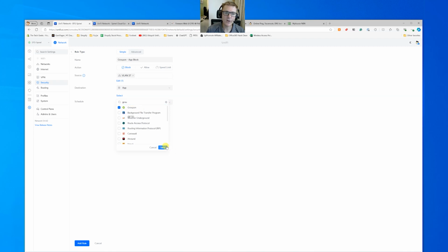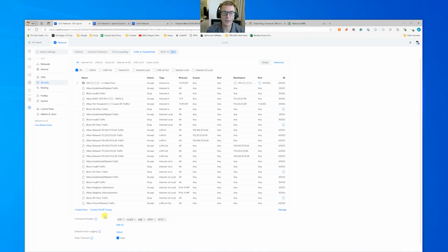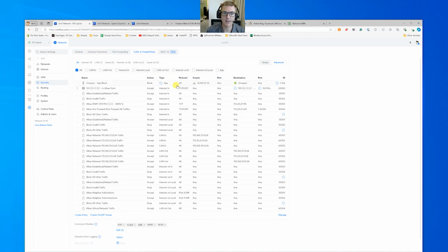So again, if you find things on your network that maybe a team member is doing, but is consuming bandwidth, then you can obviously do that directly from the dashboard, or you can create this rule from here. So in this instance, we've now created it for VLAN 37. Our app block is at the top. If we try and go in, that application being used in the background is being blocked.